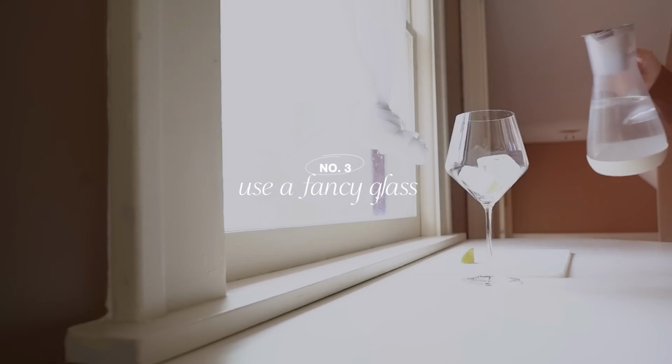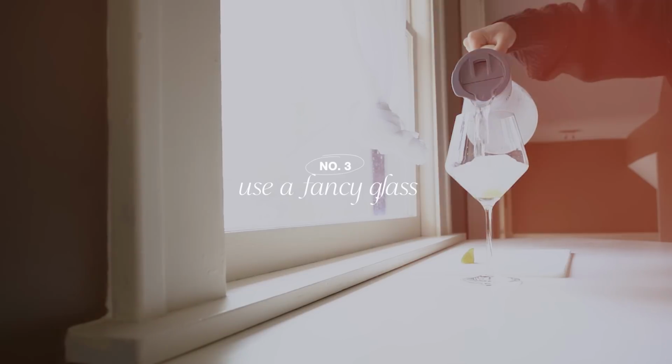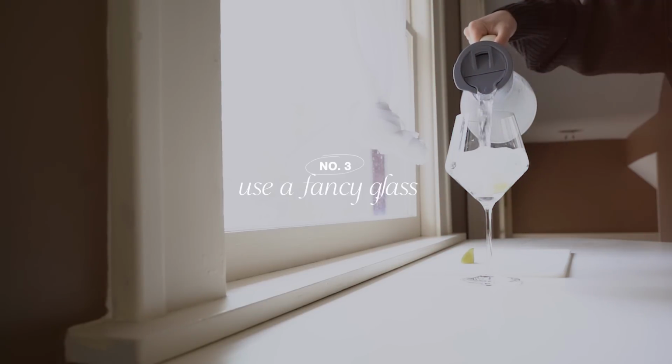A third strategy is to use fancier glassware than the beverage calls for. Sometimes I'll just have water and maybe a lime or lemon slice in a wine glass or some kind of fancy cup that makes me feel luxurious. And when I drink out of it, I just feel refreshed and renewed. Something so simple, but it gives me that moment of luxury.